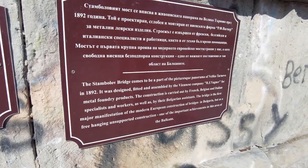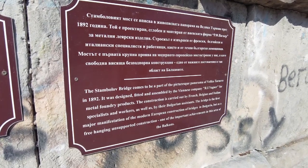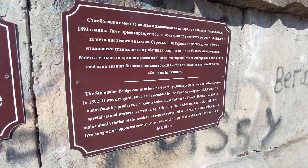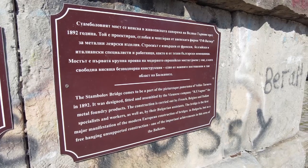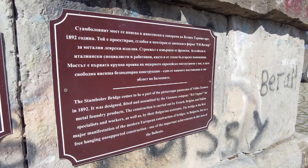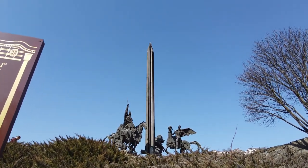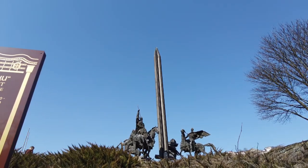So this bridge came to be part of the panorama of Veliko Tarnovo in 1892, designed by the Viennese company for their metal foundry. I don't know if you can read all that, but apparently it's a free-hanging, unsupported construction, one of the most important achievements in this area of the Balkans. So here we are, the monument of the Asan dynasty, dedicated to the 800-year anniversary of the rebellion against Byzantine rule.